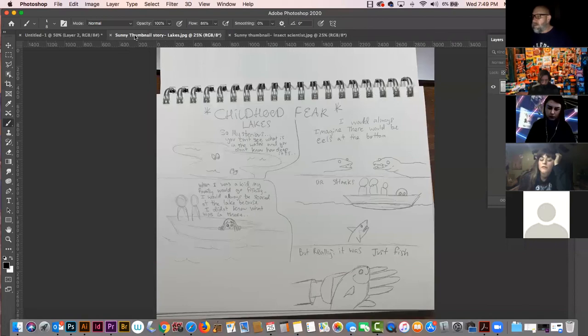What's this one? This one is, I was really scared of lakes when I was a kid, and I would just imagine all of the things inside of a lake, because you can't really see beneath the water, and I thought I would just illustrate everything I was imagining in a lake. I like this image, it's the kid peeking over.